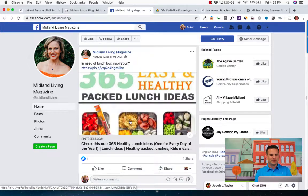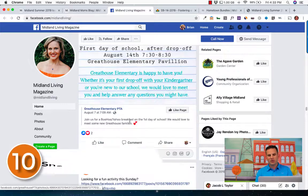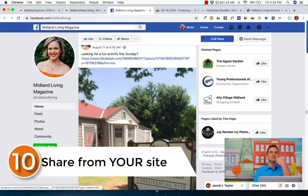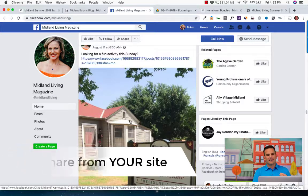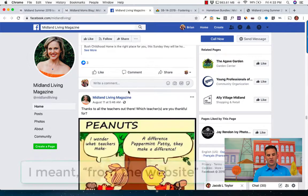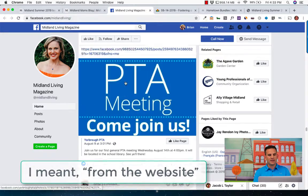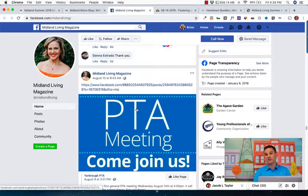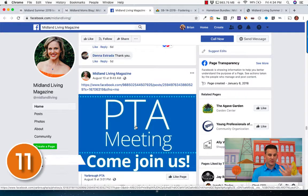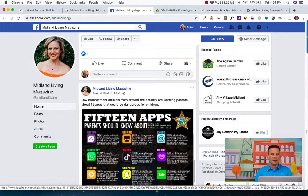So lots of really good things here, and it's really about repurposing and making sure you're sharing enough from your website to Facebook. It is a distribution channel after all, and as we've been scrolling, I haven't seen one share from the Facebook page. So you want to mix those in, and again, always have share messages. For what it's worth, this is a PTA meeting. Make sure it's an event on your calendar. Again, share from the calendar to Facebook.